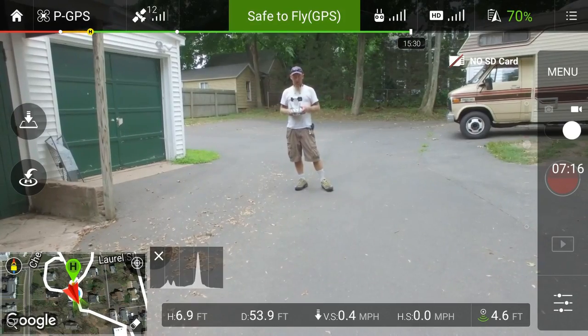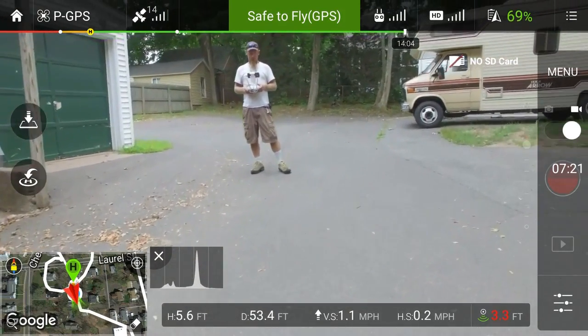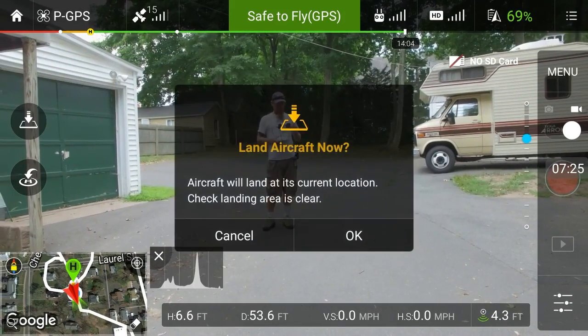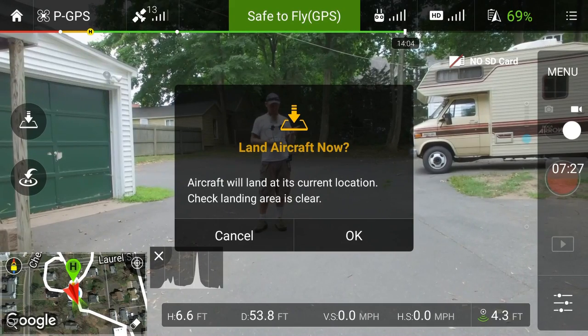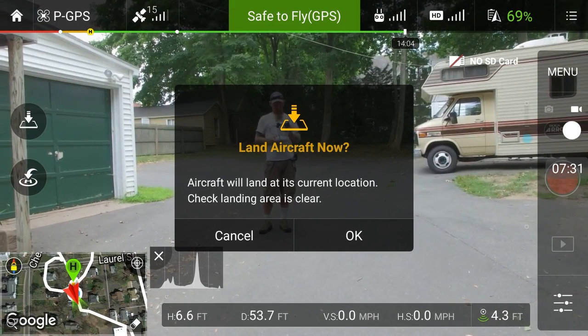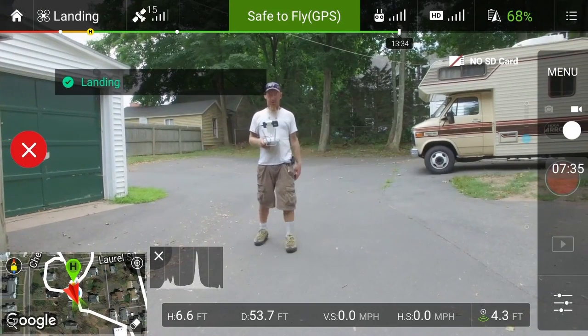So, you know, I want to land right here. I mean, it's easy enough to land it, but it is kind of cool watching it auto land. And I press that, and it's going to say aircraft will land now. The aircraft lands at current location. Check landing is clear. So you just press OK, landing, and it'll land all by itself.